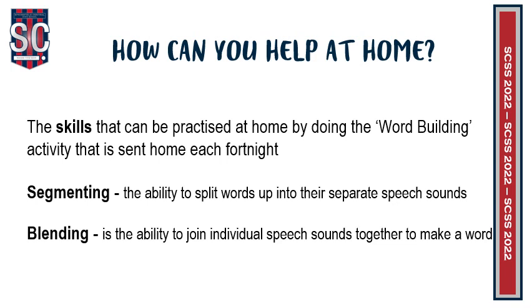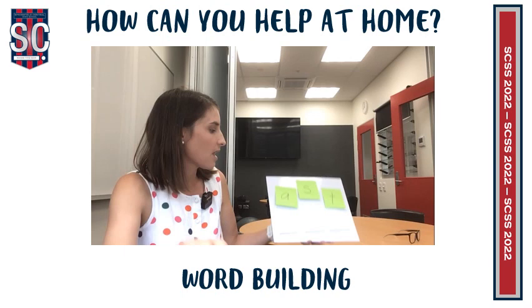We're going to have a look at what these are as we show you an activity called word building, which is an activity used during the teaching of the initial code in prep, but can also be used for students in Year 1. In this video, you will see how to do the word building activity with your child at home. Practicing this at home with the sounds that are sent home each fortnight will support your child in developing their segmenting and blending skills. This activity is called word building.